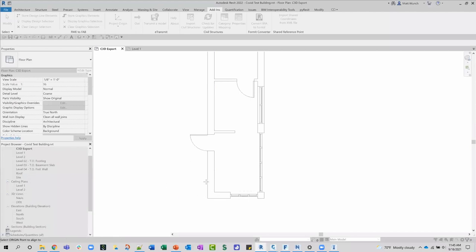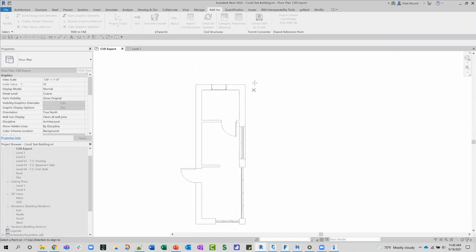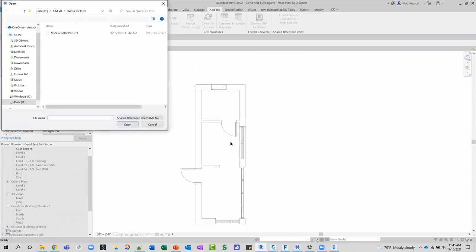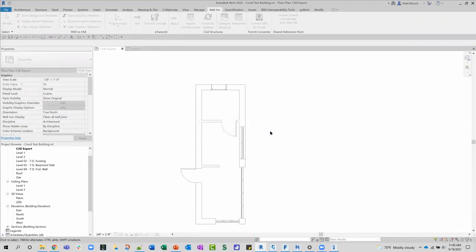If not, having that view set to the coarse level of detail, so you're not getting all of those individual wall layers, is also a big help in selecting, in this case, those outside corners. All right, so I want to select that one, and this one was my second point. So now it's prompting me to go grab that XML file that you just created. Are you sure? Yes. All right.